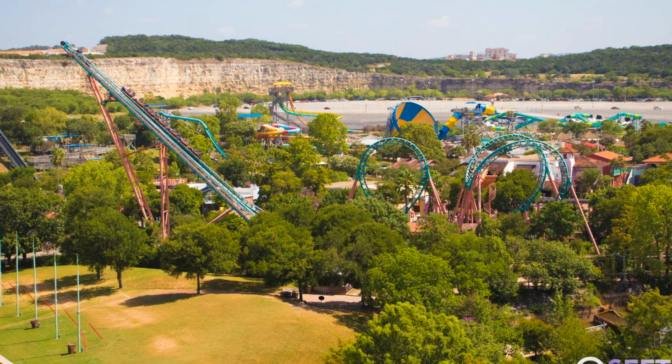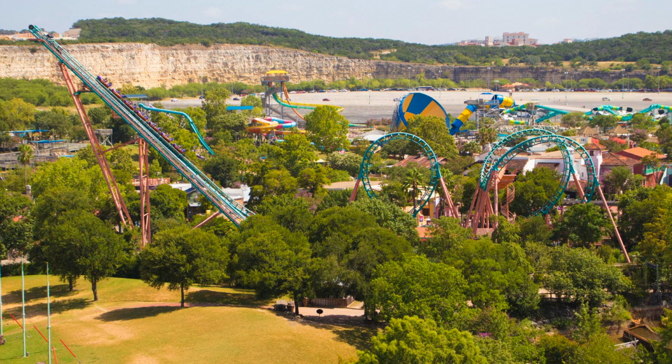Another big announcement was the renovation of Boomerang, which is one of the park's roller coasters. I'm sure you all are very familiar with it. It's the center focal point as you walk into the park. And we don't have many details about this renovation. I'm sure that will include maybe a paint job. We'll have to wait and see.